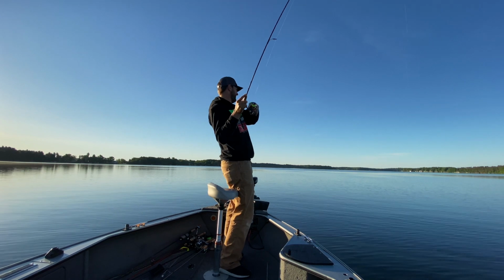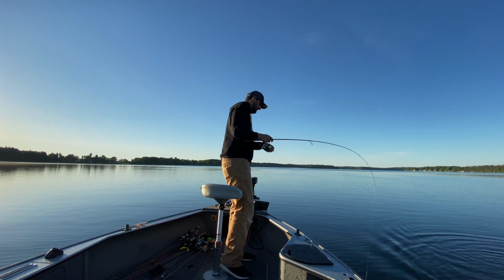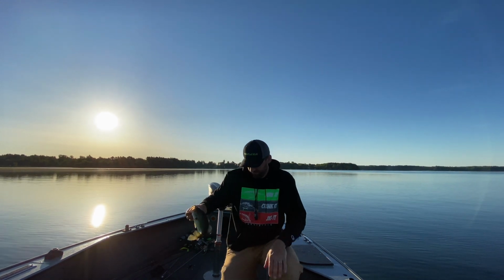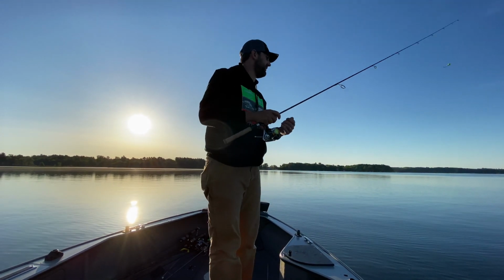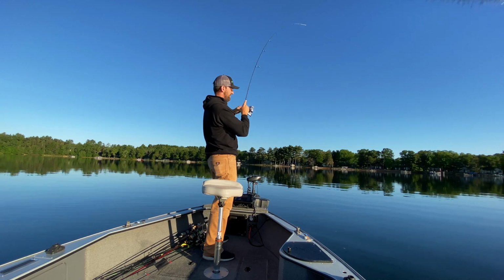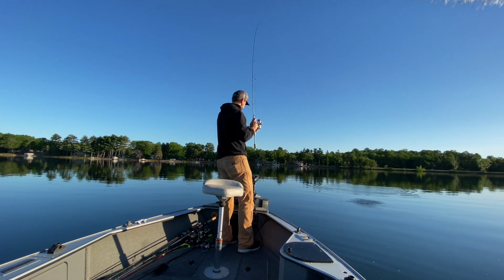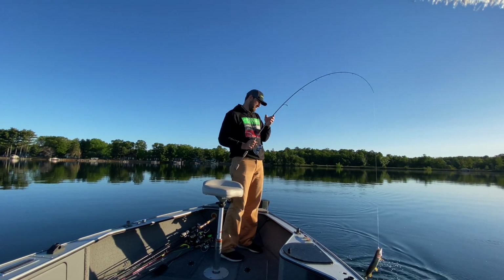Fish. Another nice largemouth. Just got to the end of that weed point. Figured there'd be some fish out there, and sure enough, another little bass for the live well. See if we can get another one. Snake attack.